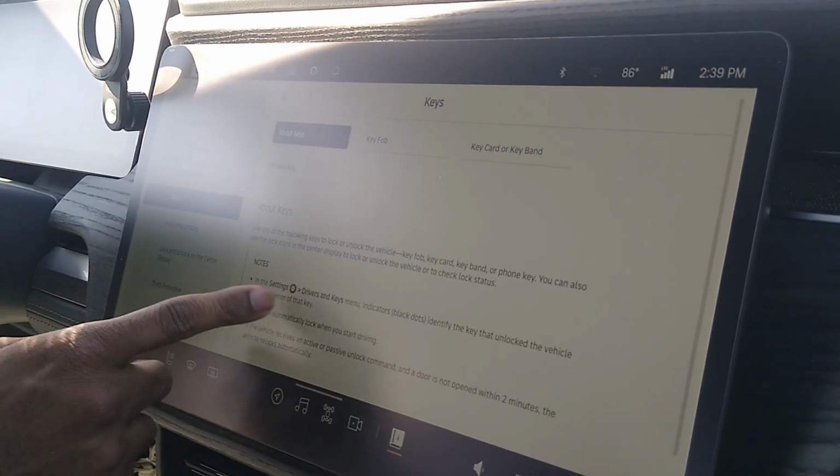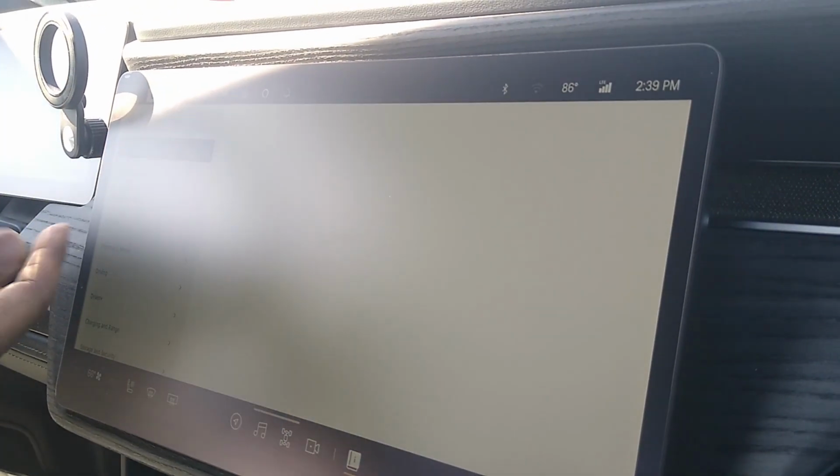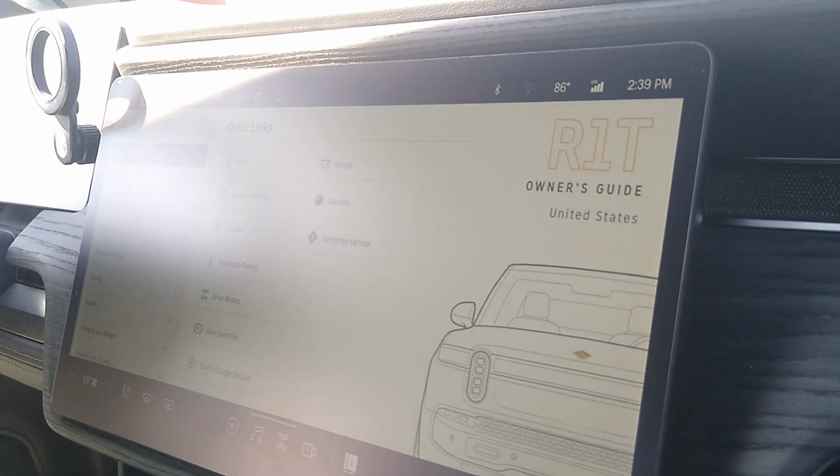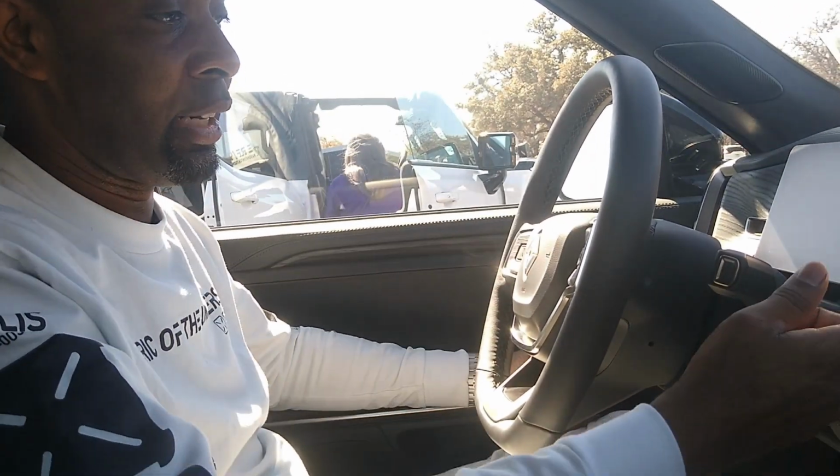So it tells you everything you would ever need to know. It's all there in the manual. Most of the time, the only time I need to access it is if I have an issue with something and I need to figure out how to reset something. But it's got everything right there.